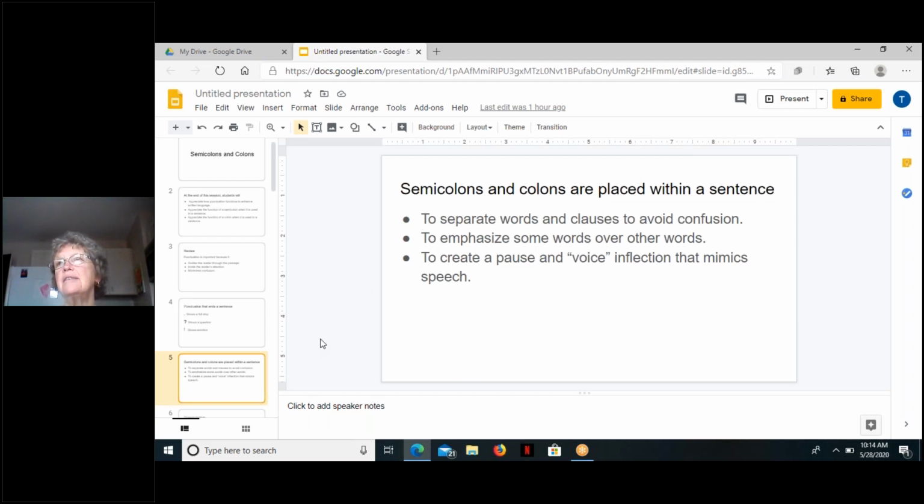Now, we talked about signs that are at the end of the sentence. We're now, in today's lesson, going to be talking about signs that are within the sentence. And semicolons and colons are among those signs. And we use those signs to separate words and clauses to avoid confusion.